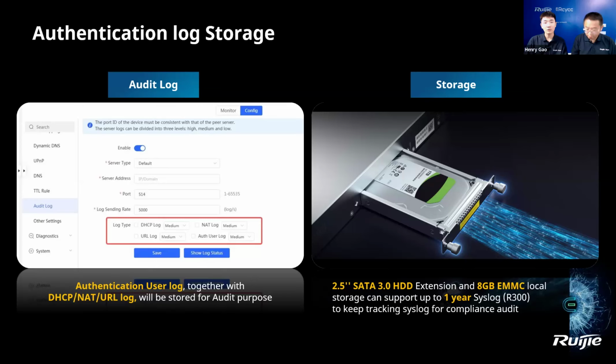So how do we store all this data, because the users might be 1,000 or more? Exactly. In many countries, such as Thailand, network equipment deployed needs to have syslog storage and traceable capability. Currently, the 2.5-inch SATA hard drive extension and the local 8 GB eMMC storage of EG1510 can store up to 1 year of syslogs for compliance audit.